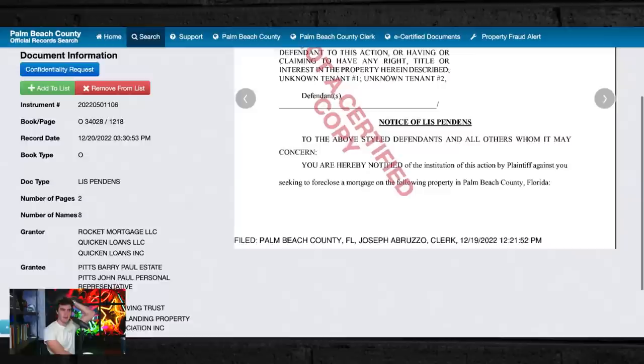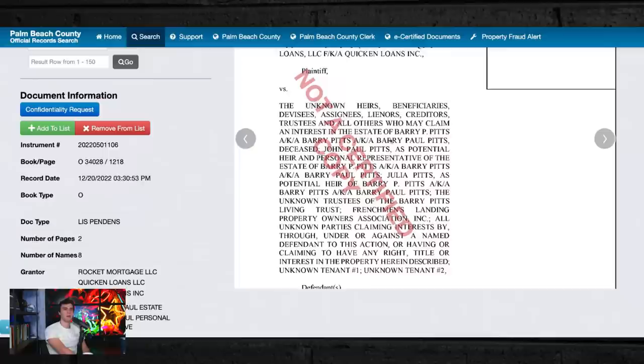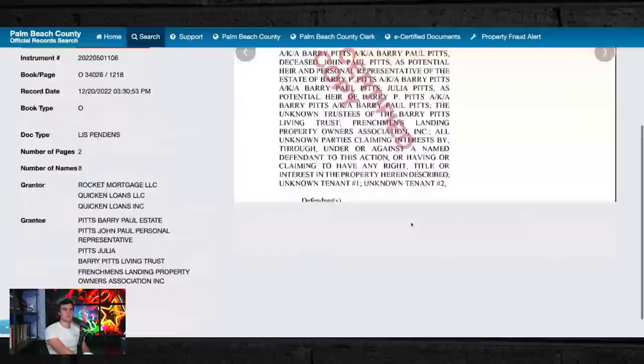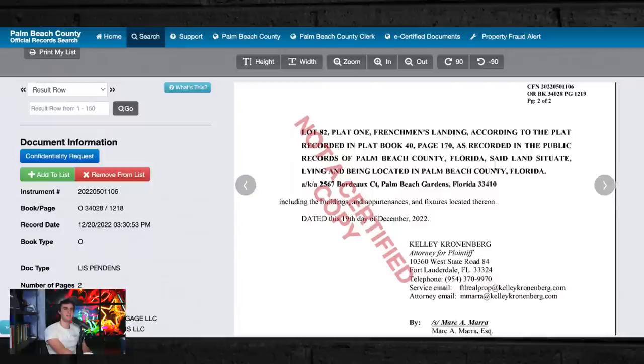So it's Rocket Mortgage LLC versus the unknown heirs and beneficiaries of his estate, and it looks like there's tenants in the property too, which is very interesting. Everyone's like, what's the address? So we're gonna keep looking here. The address basically is Lot 82, Plot 1, Frenchman's Landing. It gives the address: 2567 Bordeaux Court, Palm Beach Gardens. So let's see if that's on the market.